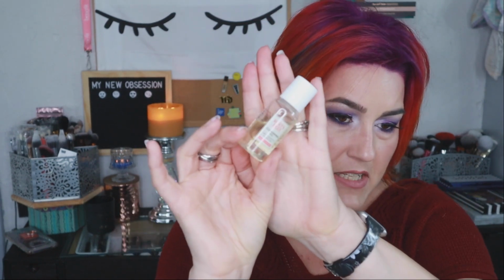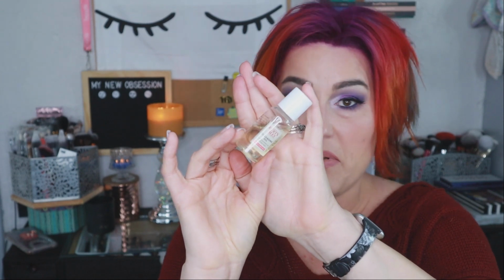All right, this is the next product I have for you. It is the Burt's Bees Cleansing Oil, and I know when I pulled this, I was super excited to use it because I have never used a cleansing oil before.